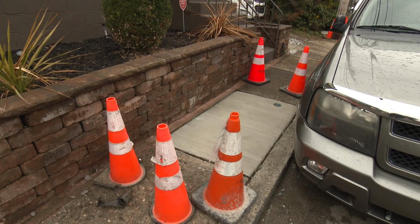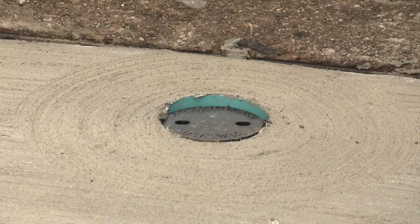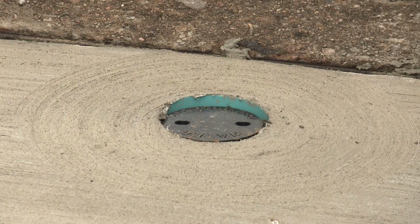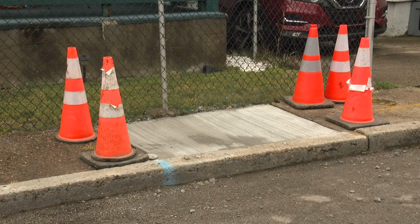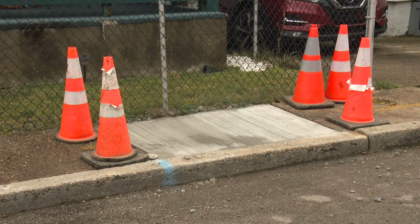The Water Authority says it's doing anything to attract more customers to sign up for free water testing, saying if a home's water shows too high of lead levels, they'll replace the service line free of charge. I recommend that they do call and get their water tested because we're offering a $50 bill credit if they do get their water tested. It's helping us help you, so please call.